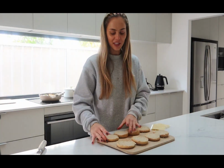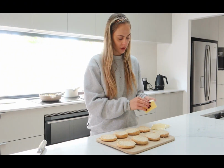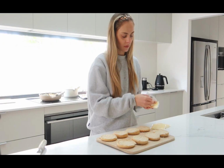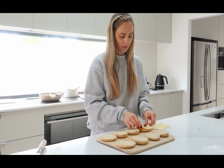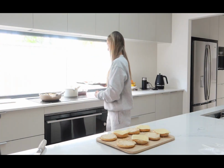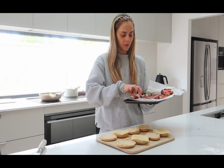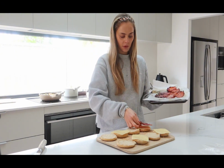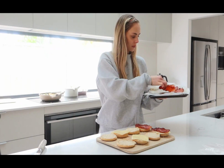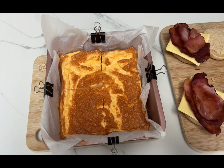Okay, I've sliced up the English muffins and we're just gonna place a piece of cheese on top of each. And we've got the bacon. This is how the eggs turned out. I've just sliced it into 4 serves.